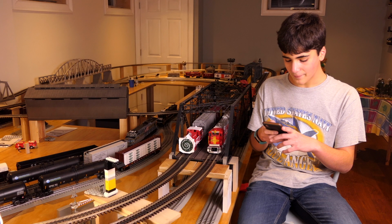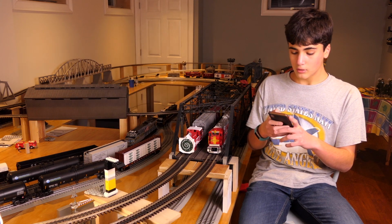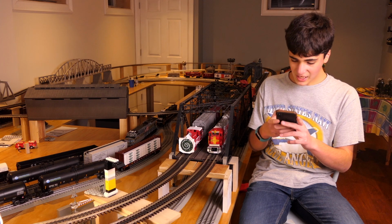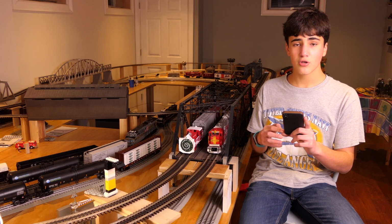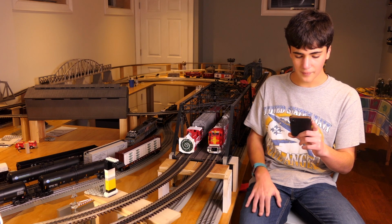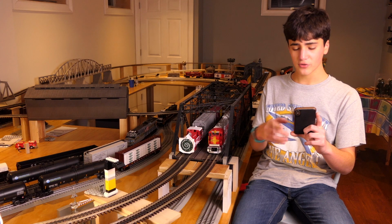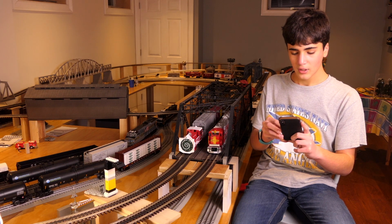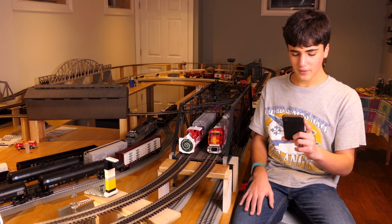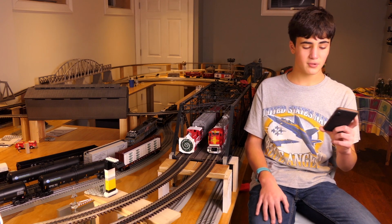So yeah. What is my local railway around me? Not really sure. I guess you could consider the New Hope and Ivyland. Miles and miles away from me, but excuse me, they're somewhat close. I know they do occasional freight runs, so you could probably consider that. And as Pittsburgh Line Railfan is wondering, what is my favorite heritage unit and my favorite musician?